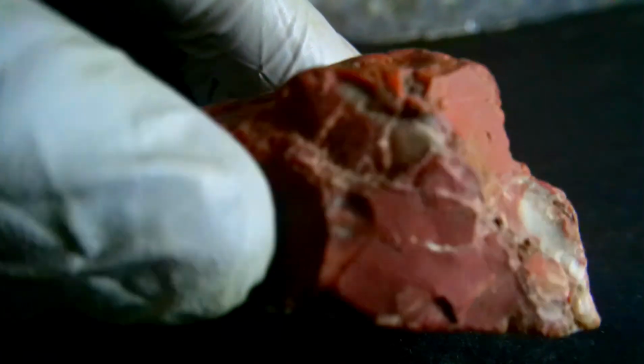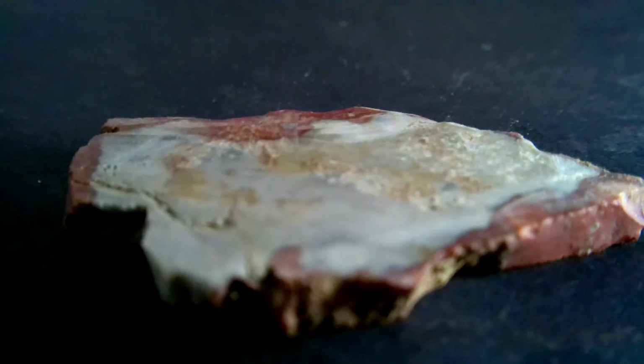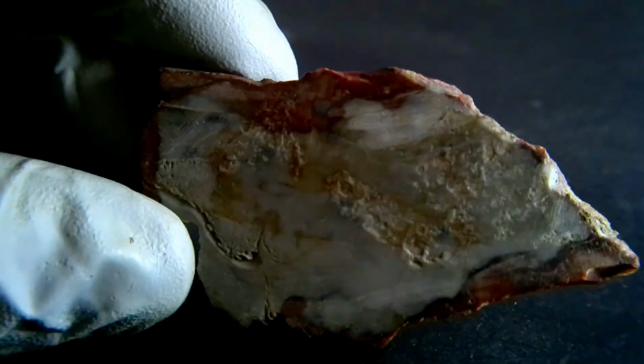Classic red Jasper on the outside. And it does look like it might have some calcite peeping through in areas. Yes, maybe that could be the center here. This is the very next piece that I'd slabbed off of there, not the end cut. This side would have been the closest to the exterior. I guess it might be some agate.